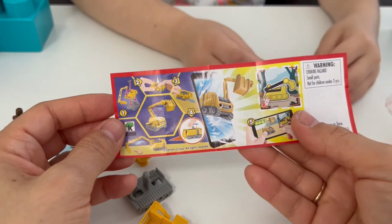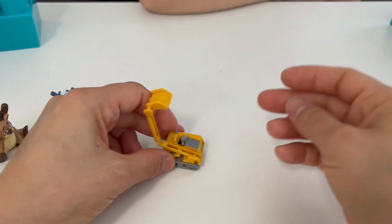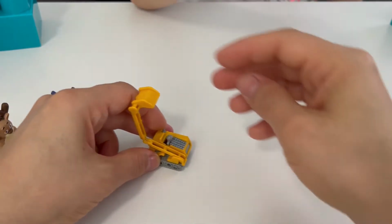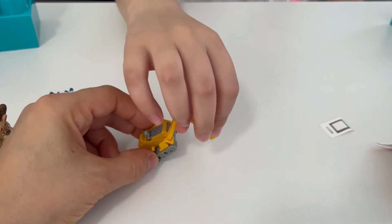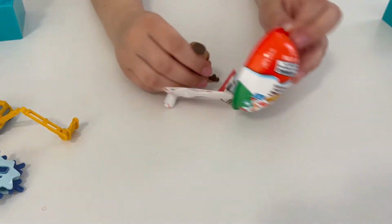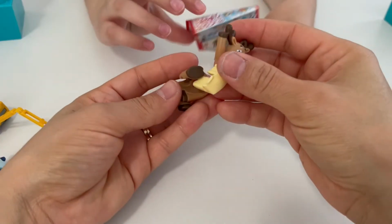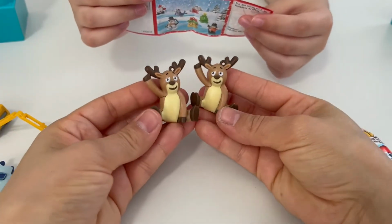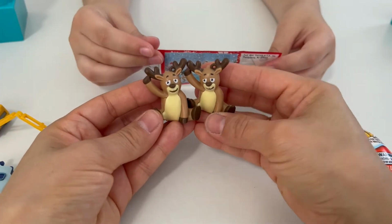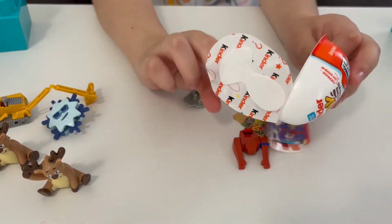This is a machine for digging. Digga. Another Reno! Now we have 2 leaves. We have 2 now. Yeah. What's this one? Yay, a different one.